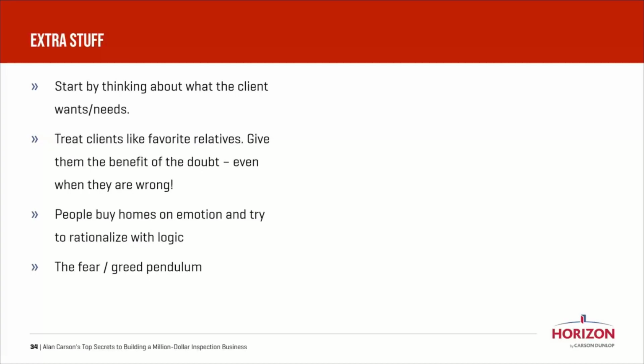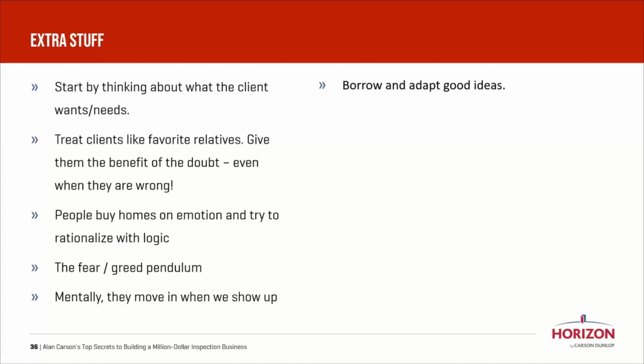Your clients are going to be somewhere in there and they're going to bounce around, which is what makes your world a little tougher and what makes the real estate profession's world really tough: you don't know from minute to minute where clients are on the fear-greed pendulum of buying a home. It's a very complex thing. As I said or alluded to before, mentally, they've already moved into the house by the time we show up. So you may want to color your comments with that in mind. Again, I won't go into depth.